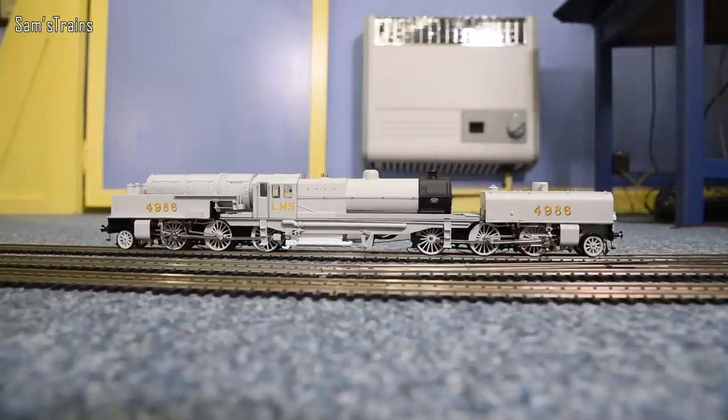Obviously, it's more than my life's worth to try and take this apart at the moment before I've even tried it. So I'm not really going to get a good idea of what the mechanism is like. However, it does contain two five-pole motors, which is a first for me. I've never had that before. How those are going to work, I'm not too sure.